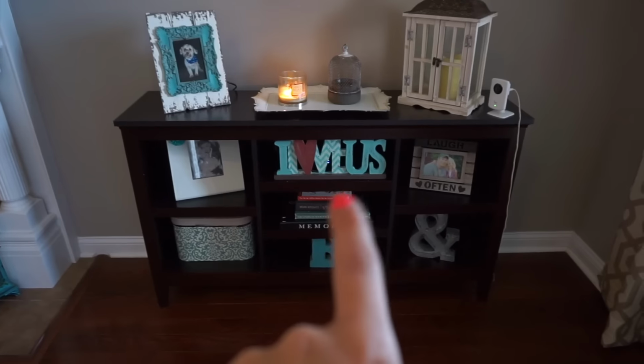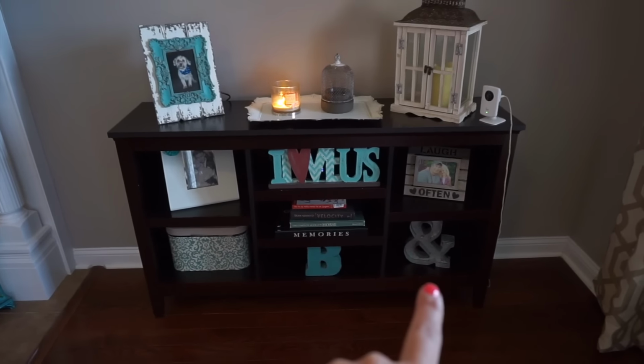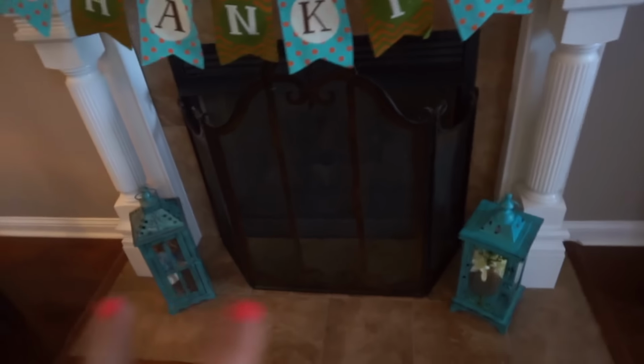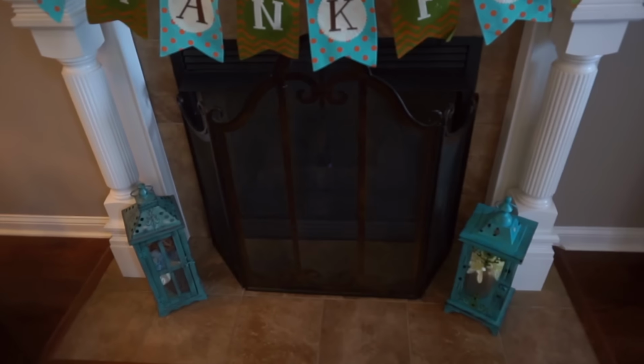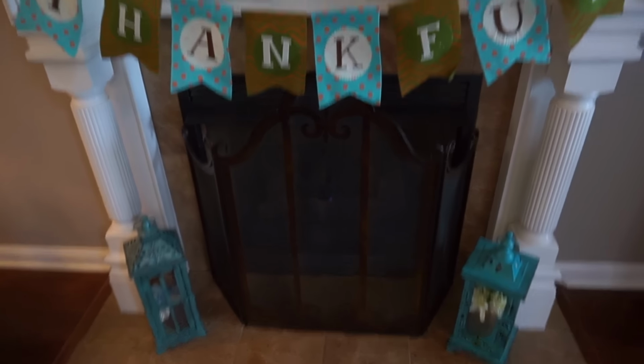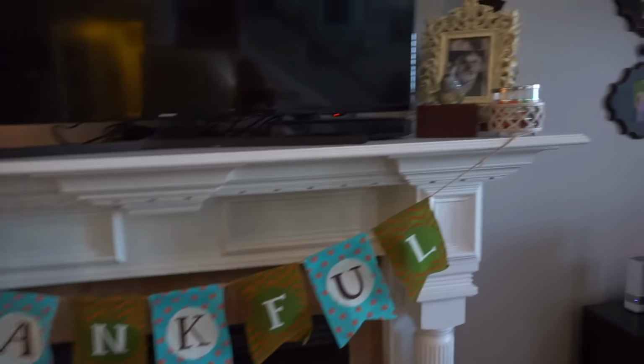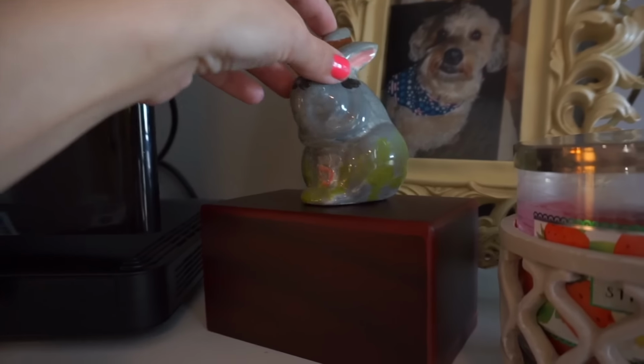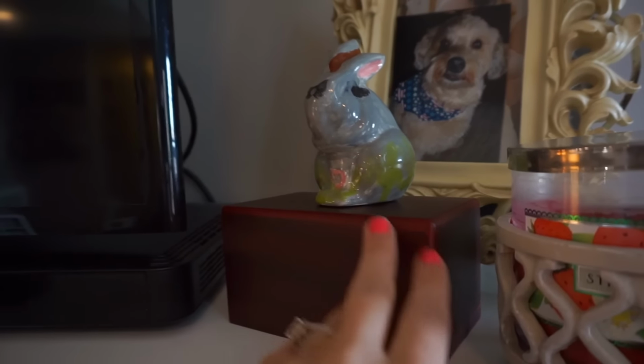And I got the I Love Us from Hobby Lobby, the bee from Hobby Lobby. And that was either Hobby Lobby or Kirkland's. And come on over here. I got the lanterns from either Hobby Lobby or Kirkland's. I pretty much shop Target, Hobby Lobby, Kirkland's. So if I don't mention where something's from, it's probably from there. So I've got Oscar, and then this little bunny that Maddie made for me sitting on Oscar's remains.